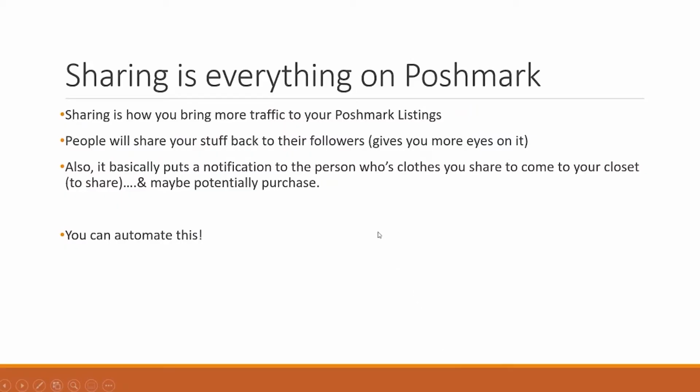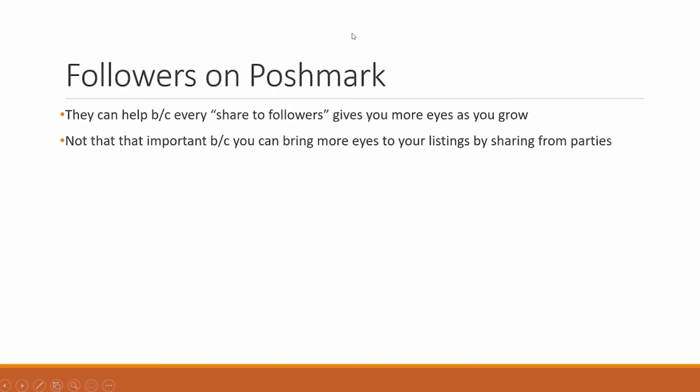Absolutely love that. So, followers on Poshmark, really briefly. Obviously they can help you, because you have the option to share to followers. You can either share to a party if there's a party going on, or you can share to your followers, and you can play around with the app and the website a little bit more to see that. If you share to your followers, it gives you more eyes as you grow that follower count. You're going to have more eyes at 50,000 followers than at 1,000.